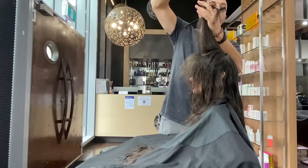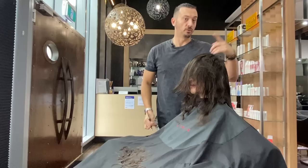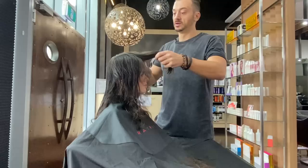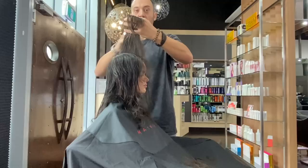So the best way to control this, if you're right-handed, for left-handed people it'd be the opposite, is to cut away from my hand, or away from the head, or away from the face. We're cutting it away, we're not cutting back into ourselves. So I take about a half inch section from the crown all the way through.